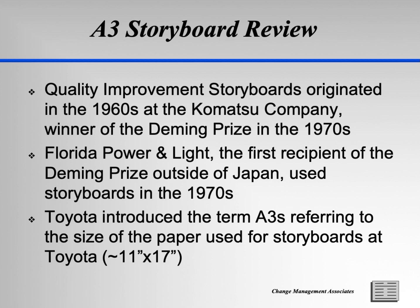Florida Power and Light was held up as a shining example of an organization practicing and succeeding with quality management principles when I began to learn about them while at GE in the early 1980s. The term A3 comes from Toyota. It refers to the size of the paper on which storyboards are displayed. An 11 by 17 inch piece of paper, or approximately 11 by 17 inch.